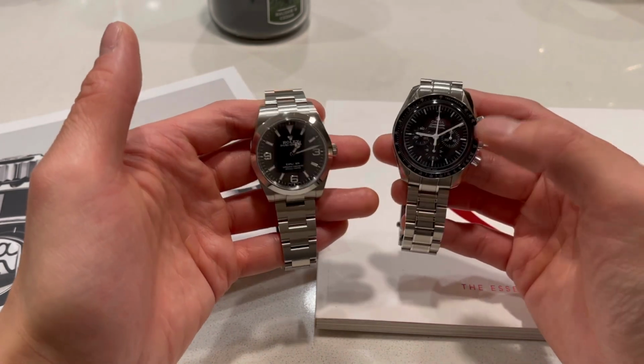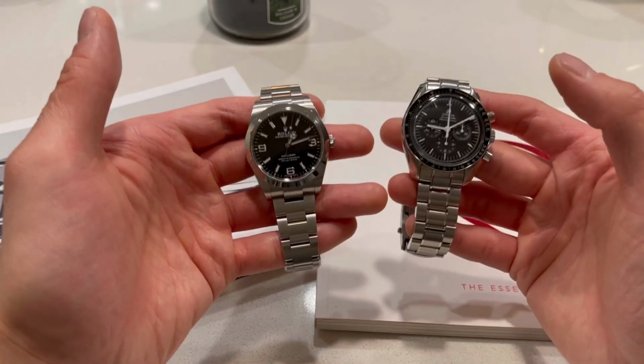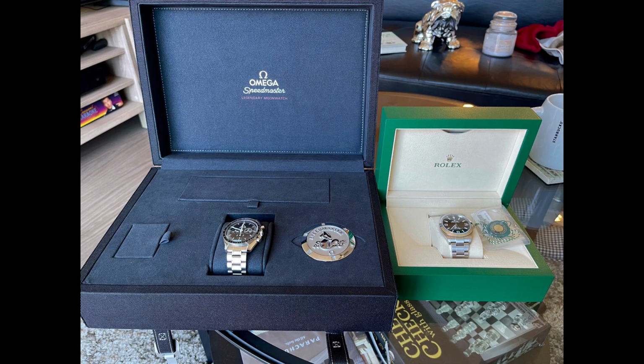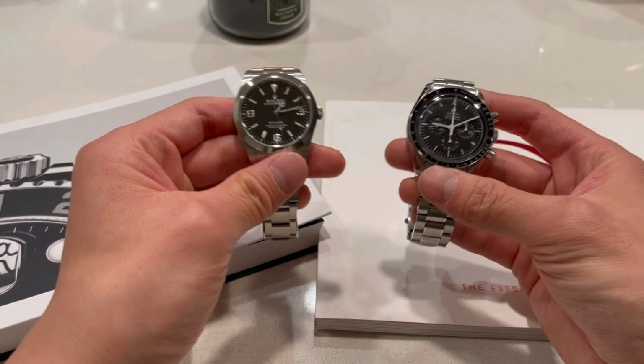However, if I were to choose just one, if you wanted one good solid watch to own and cherish for the rest of your days, and perhaps hand down to your kids and grandkids, I would still go with the Explorer. It's more versatile, more of an all-rounder, it works in every situation, it's more practical, you don't have to wind it every day. But that's just my personal opinion.